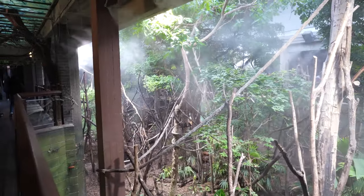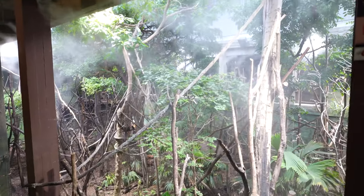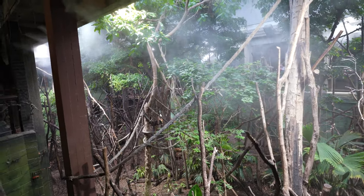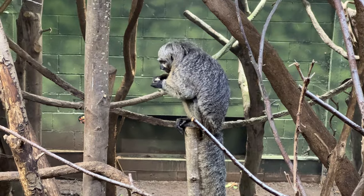But yeah, such a cool area and an amazing, amazing place to sit. You can spend hours in here just watching everything. It's really like being in a rainforest, which is incredible.